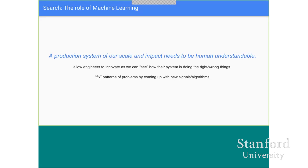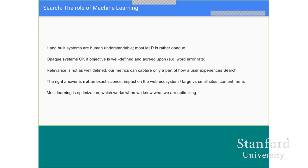So when we think about machine learning in search, we have to be conscientious of the pros and cons that it brings. Hand-built systems, where Google search ranking is largely today, are human understandable. Today, for almost any search query that you might issue, I or another ranking engineer can understand why a particular result is ranked or why a particular answer is given in the first position. One common issue with machine learning out of the box is that oftentimes it's rather opaque. If we applied a machine learned algorithm for search, we have a harder time understanding what signal was responsible for us returning that answer.